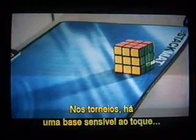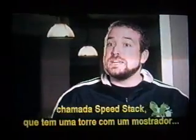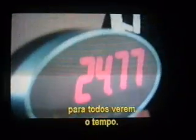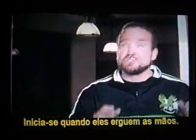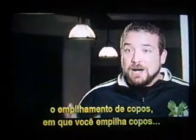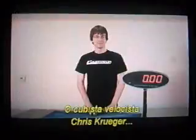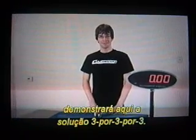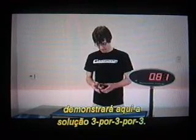At these competitions, there's a touch-sensitive pad called a speed stack. It has a little tower with a display so everyone can see how well they did. As soon as they lift up their hands, the timer starts. It was actually started for another super geeky activity called cup stacking, where you stack as many cups up and down as fast as you can. Here is speed cuber Chris Krieger demonstrating the 3x3x3 speed solve.